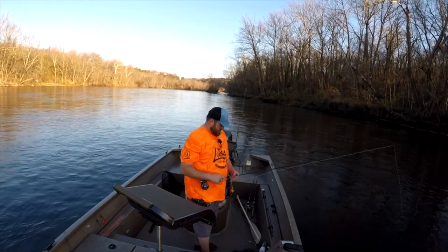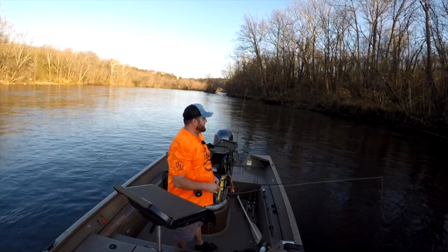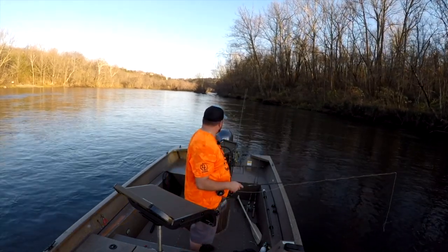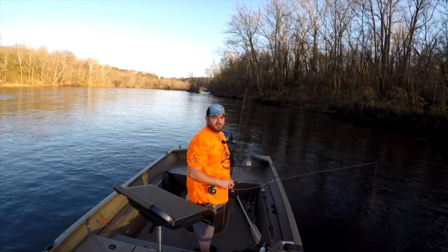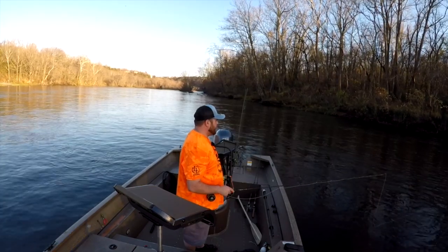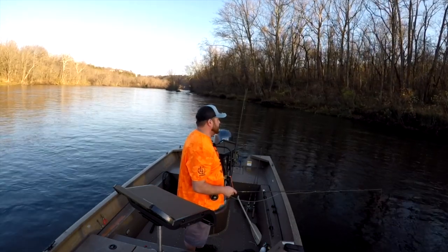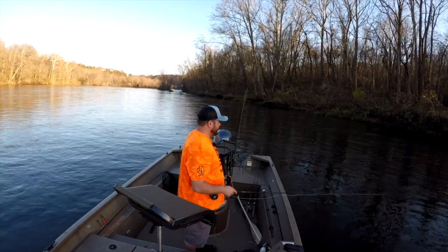If you're wondering what this giant furry thing on my chest is, it is not a fly. It is a new mic cover that we're trying out. It kind of looks like a big old ugly streamer. Looks like something I could tie on the hook. But hopefully it will help reduce the wind interference sounds and some of that other stuff.